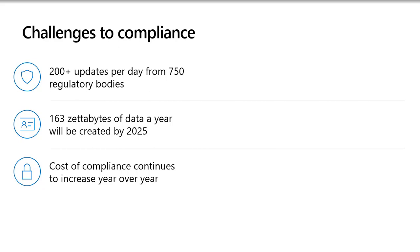Data is also your greatest risk. Data is no longer just an IT asset. It's a core strategic asset, and some types of data are more valuable than others. Confidential business information, which encompasses company financials, along with customer and employee data, is a highly strategic asset and equally a high-value target. Protecting this data is important. Finally, the cost of compliance continues to increase year over year, not only in terms of the processes, people, and technologies you need to be compliant, but also the cost of non-compliance.